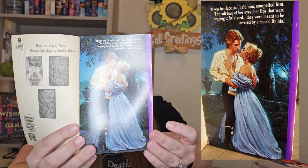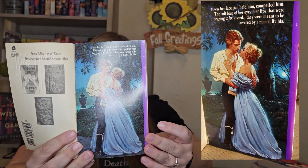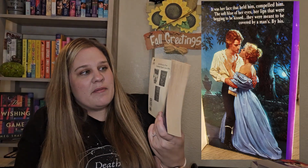Another one I picked up is A Rogue's Proposal by Stephanie Laurens. This one does have a step back, so I will show you all. I think this one's gorgeous. I just love the way he's looking at her. And I'm going to be honest, he almost looks like, what is that movie? If you've seen Shrek 2, he looks like Prince Charming. I don't know why that came to mind, but that is what popped into my head. If you know, you know.